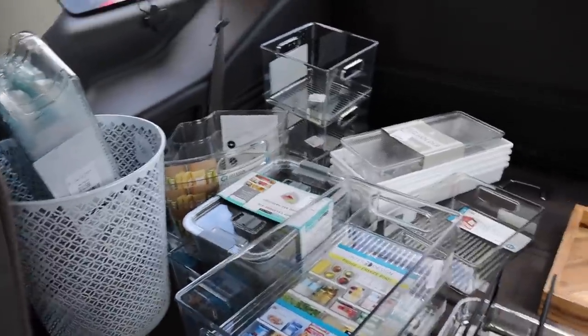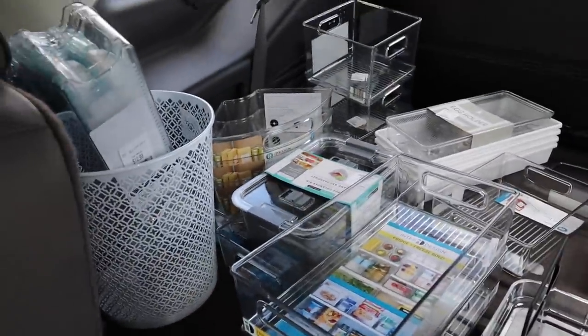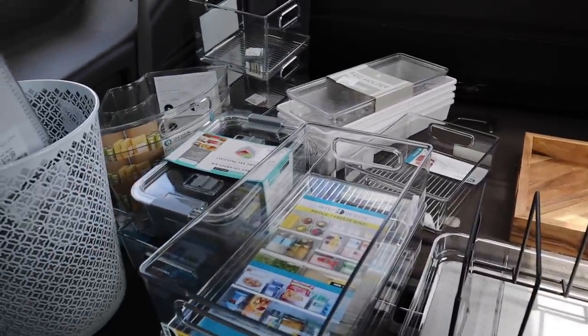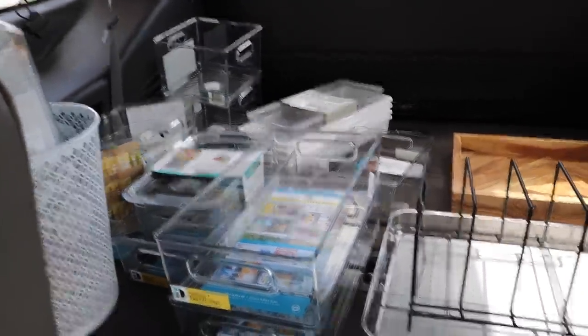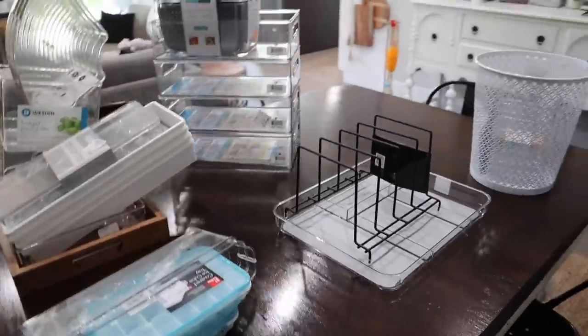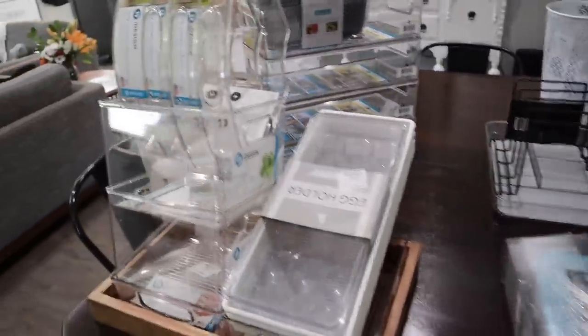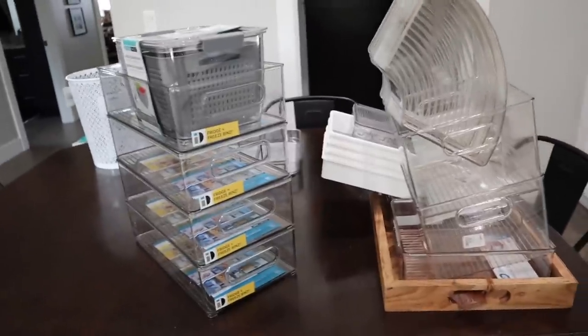I just loaded everything up in here. Now we're gonna head home, and this is just all from HomeGoods. So I think I'm gonna call it good with this for now and see what we can get accomplished with this stuff. All right, I just got home. So here's all my stuff that I got. It really isn't that much stuff. I'm super excited to get to work on this.